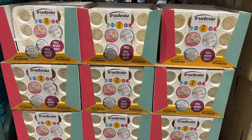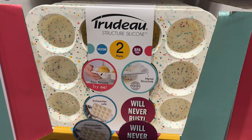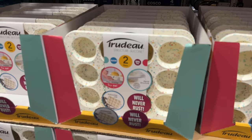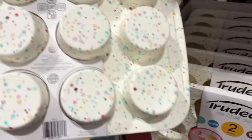If you like baking, this 2-pack of silicone 12-count muffin pans for $15 is BPA-free and oven-safe up to 425 Fahrenheit. It has an integrated steel rim for stability. Dishwasher and microwave safe, this makes it super easy to bake your treats.